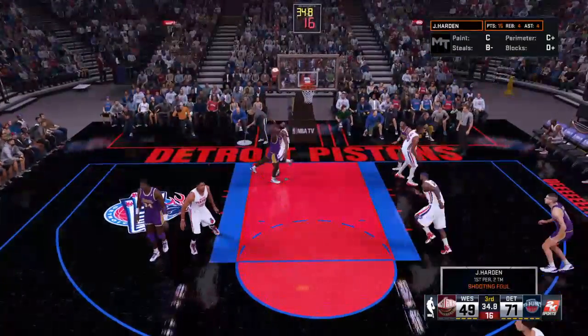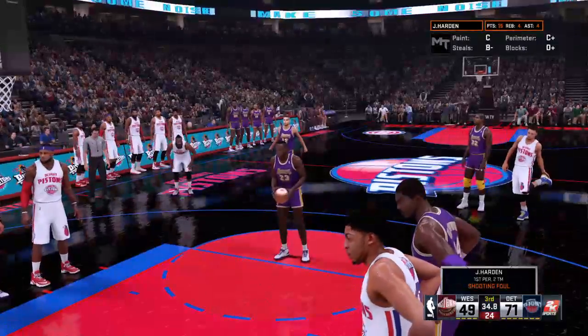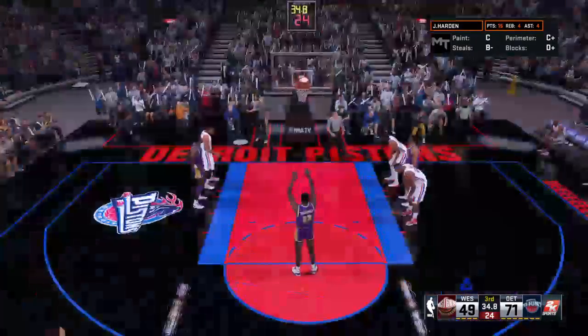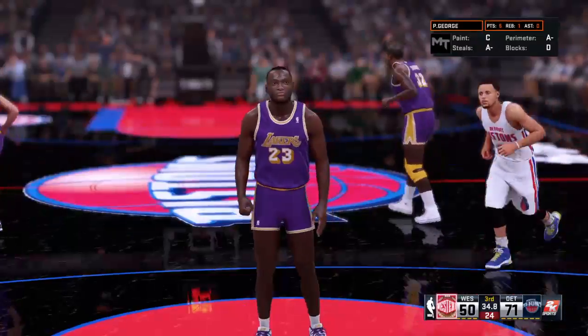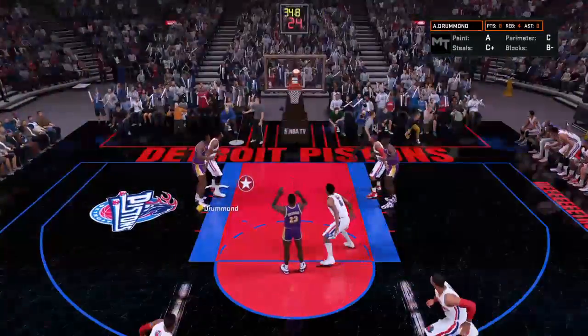Here's Richmond, and so he earns a trip to the line. Officials saw the contact and he'll shoot 2. And you know what? Very close to a three-point play right there. Yeah, he almost got that one down. Those are the kind of aggressive plays coaches love to see.